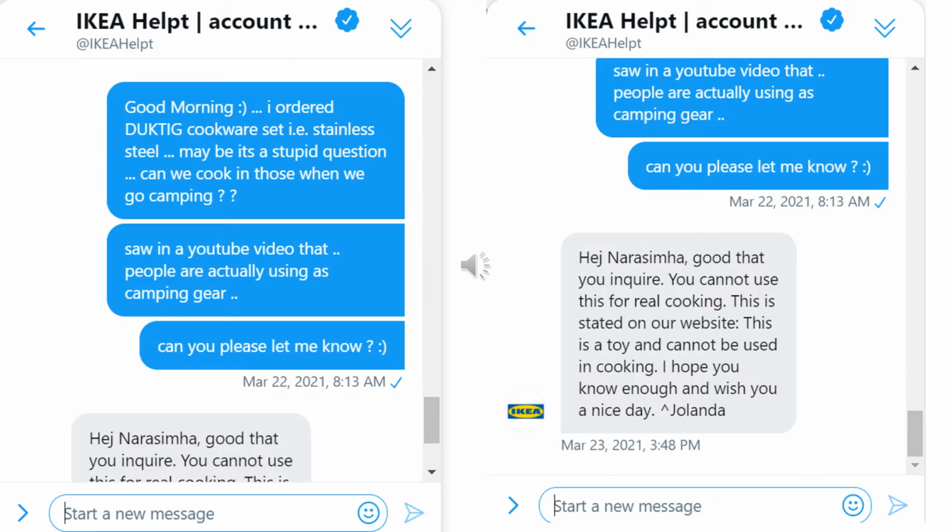Many experienced campers have used this particular product. Then I thought, okay, I can go for it. But just to double check my doubt, I messaged the IKEA help desk on Twitter. Yeah, it does mention on the website as well. So I just wanted to check with them because others were using it. So I thought, okay, I can also use it.